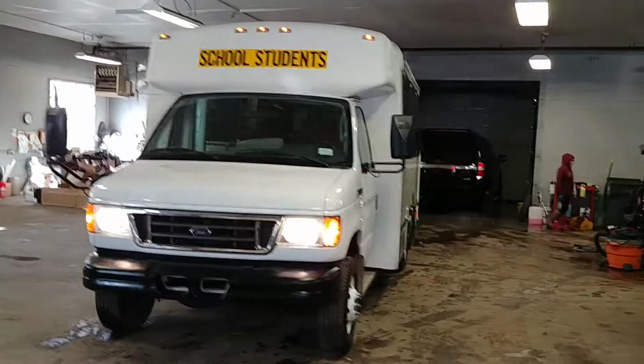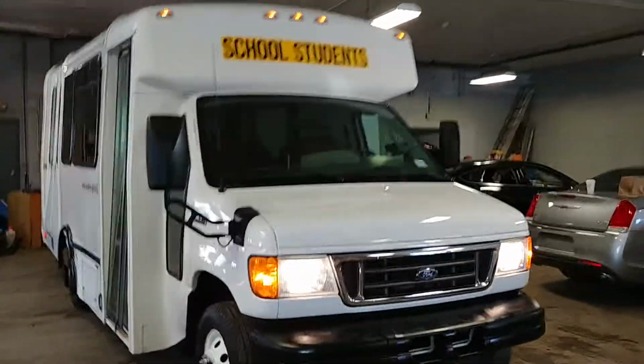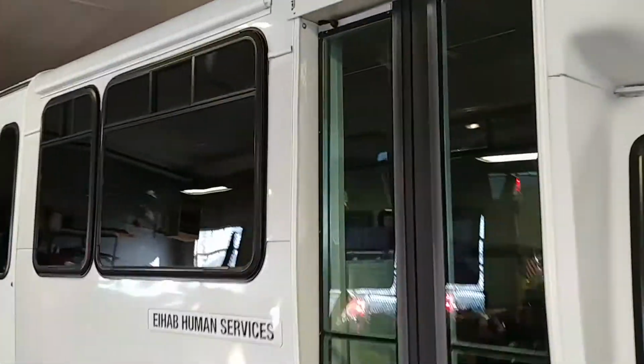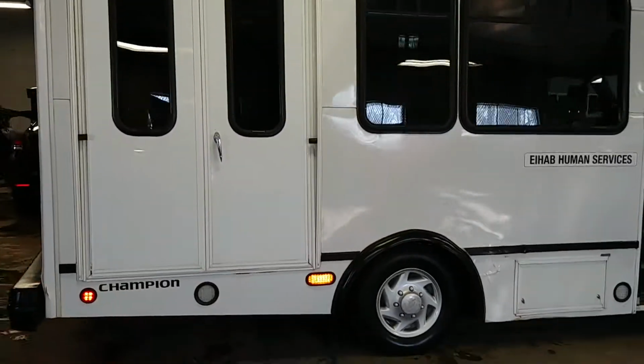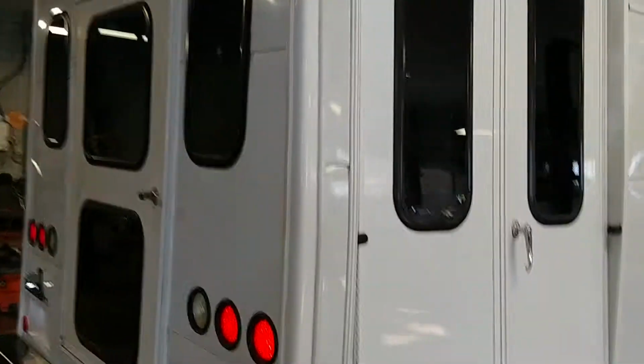All right, ladies and gentlemen, Northeast Leasing here, proud to present this 2007 Ford E-350. This is obviously a high top, a handicap bus with wheelchair lift, only 26,000 miles.